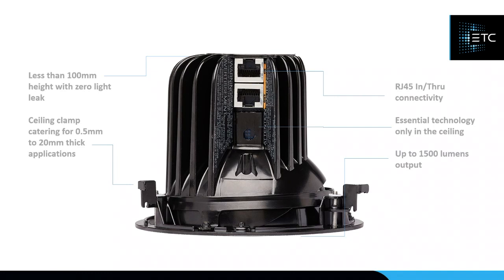We're using a new LED in this from Lumileds, and it's up to about 1500 lumens in output, depending on the color temperature and the type of optic you have. And as I mentioned before, we're relocating all of that essential technology out of the luminaire itself into an accessible remote driver, which can be up to 100 meters away. That's about 330 feet away from the luminaire itself. That really helps when you're installing this into spaces where you just can't gain access to the luminaires themselves. If you need to get up to that fixture to clean it or maintain it, you can still do that, but it's very unlikely to fail because all of that essential technology is being installed remotely.